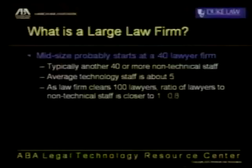Mid-sized firms probably start with about 40 lawyers. Add to that then 40 support staff. We're seeing about a 1-to-1 ratio of lawyer to non-technical support staff. Then throw in about 5 technology staff, and you're looking at a pretty basic mid-sized firm.